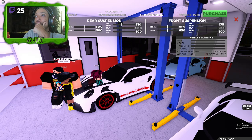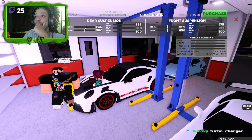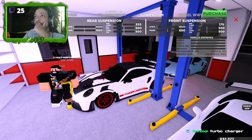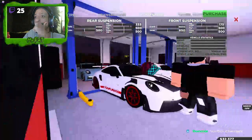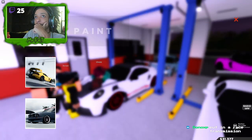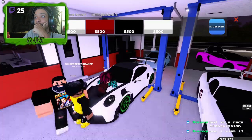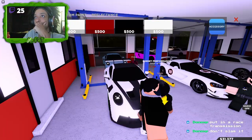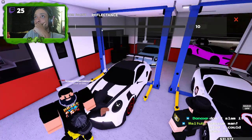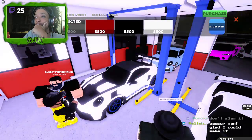Transmission, the suspension. Let's go. Let's slam it. We gonna slam it, bro. Oh, wait, I didn't. I gotta go buy my paint again. 333 North Atlantic, wait, what happened to the sticker? Oh, it's the accessory order. Oh, that's what that is.